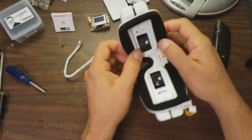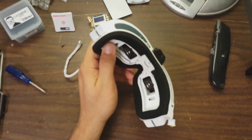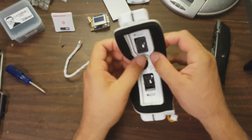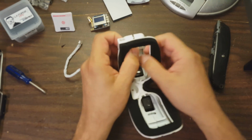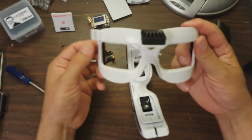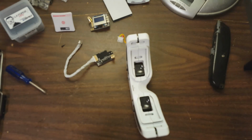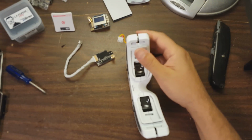So then I'm just going to pop this off. I have removed this screw, which I believe is all you need to do. And every time I do that, I'm sure I've broken the faceplate. Every time I pop it off like that, it goes crack, snap, and I'm sure I've broken it. But so far, I have not broken it yet. If you really want to have fun, you can put this over your face and you can pretend to be a superhero. No. All right, so the faceplate is off. Done.